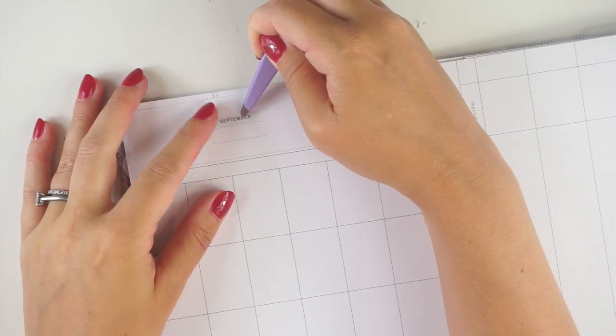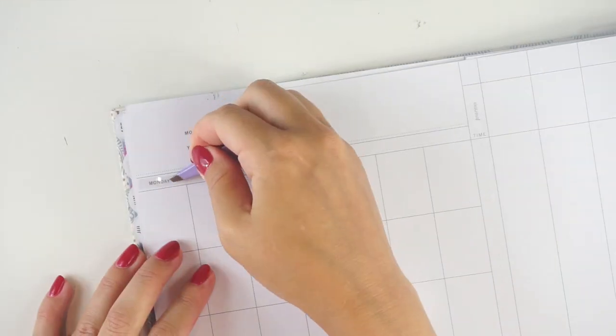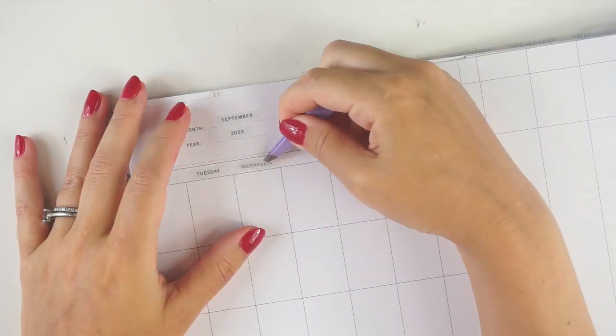This is the undated planner. I am going to go ahead and date things first. I dated the monthly parts and then also the weekly parts. I'm using stickers from Laurel Denise.